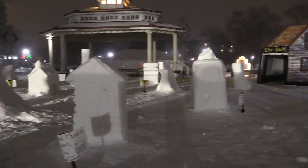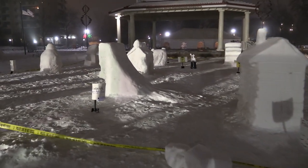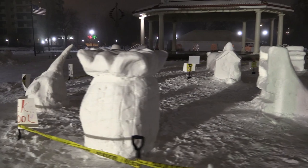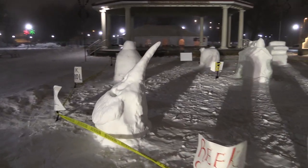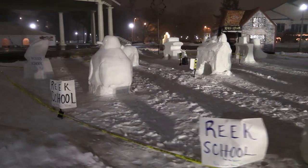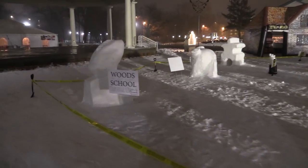I think that they got like the middle schools come down and do them. You got Walworth and Fontana. And then they got Delavan here, I'm sure. Yeah, Reek School, Wood School. The schools from all over.